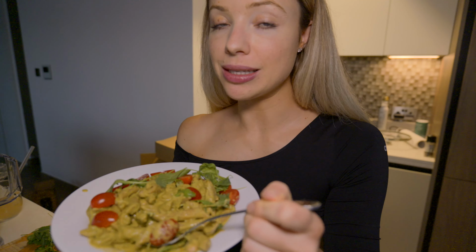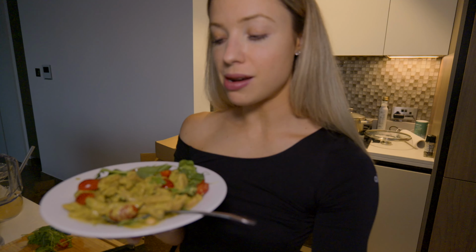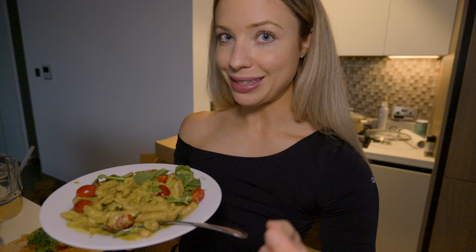It tastes so nice. I definitely would also add some Parmigiano or like some kind of cheese. I didn't have one now. I think also sprinkling a little bit of feta on top could be amazing with this one.